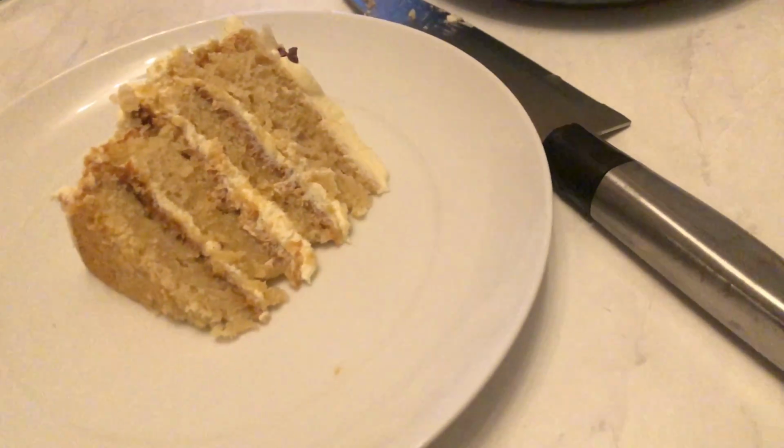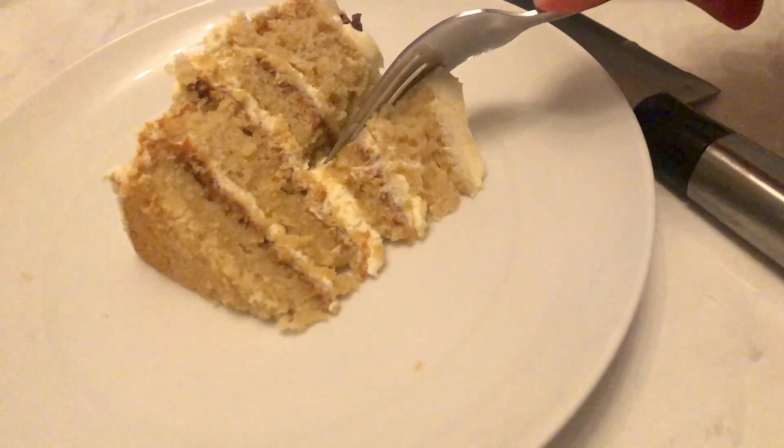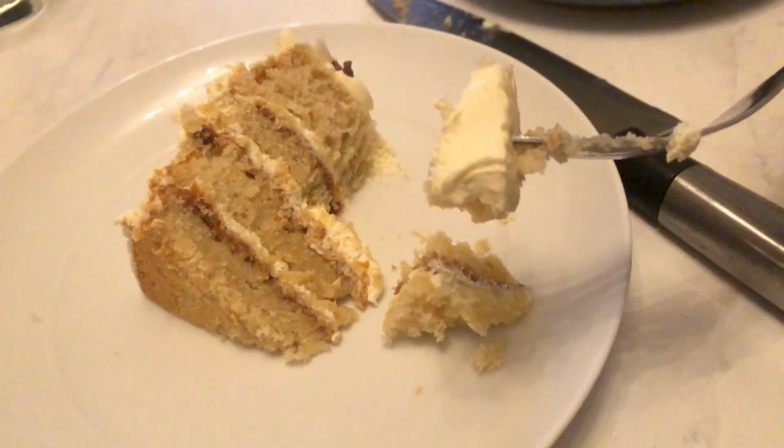So in this first test run, basic vanilla cake, which I already have a fear might be slightly too claggy, some Biscoff and some vanilla frosting. Such elegance.